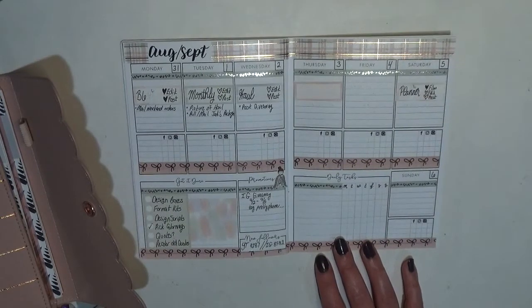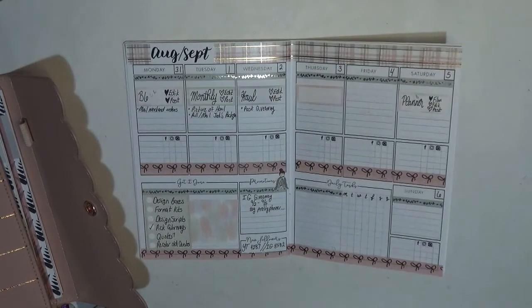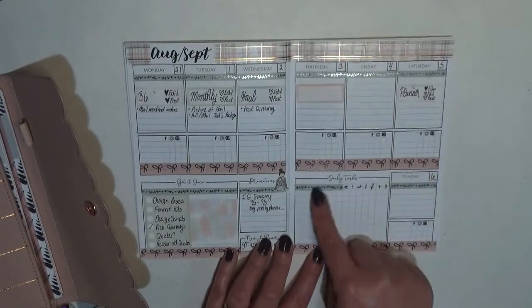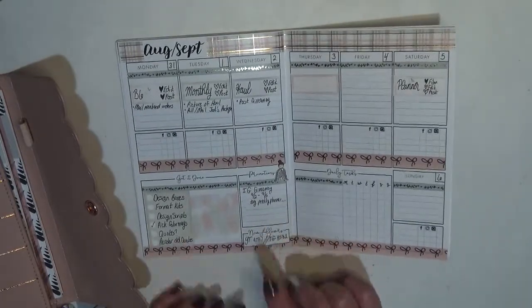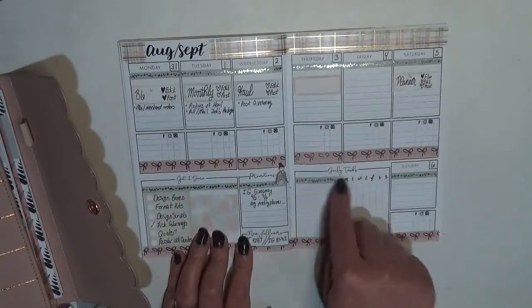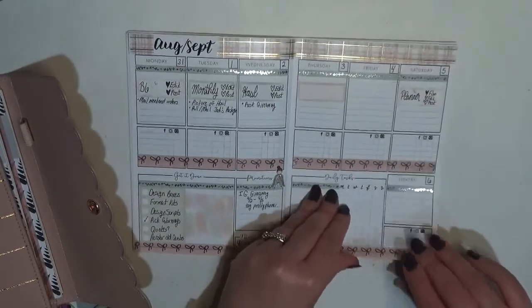I use a simplistic kit from my shop, and I really love the colors of this actually. It's kind of making me want to go back and do a spread using these colors again. In this planner, this section is meant for social media posting, and then these are for a habit tracker, daily tasks, promotions, and new followers. That's what's over here. I couldn't remember what this section was. As you can see, this is how it ended up being most of the time, is they didn't get used. So that is what it is.